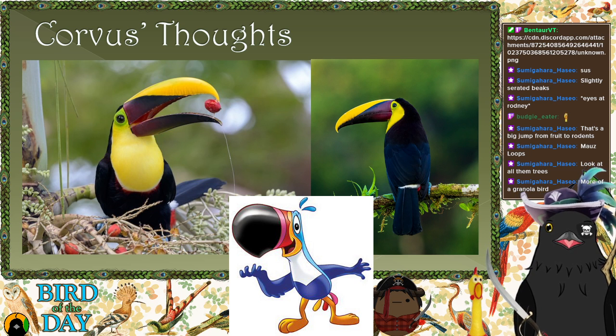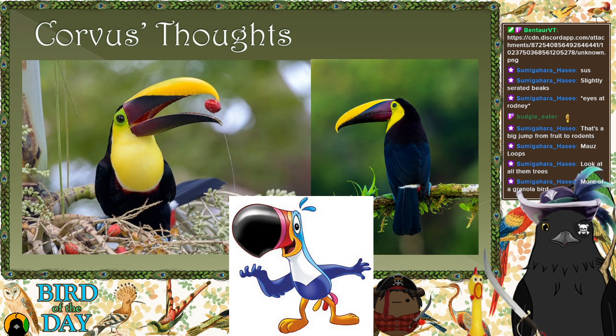The red-billed toucan, he ain't a red-billed toucan. Cuvier's toucan, he ain't one of those. Did you know they redid the Toucan Sam art design a couple years ago? I did see that. Ugh.